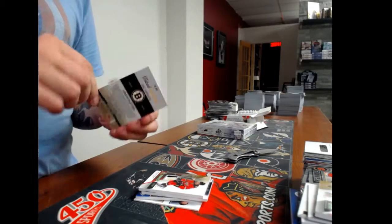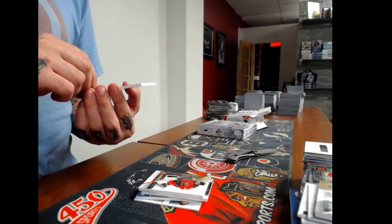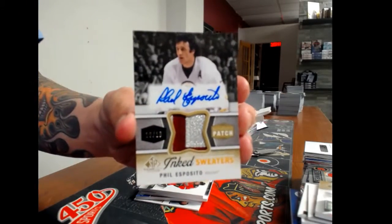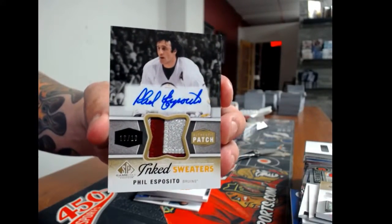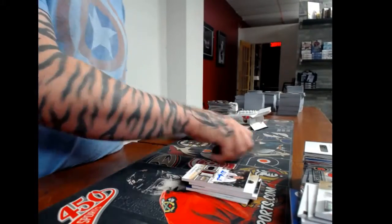What is that jersey? Looks like a... Still, look at that. Ink sweaters, 10 out of 10. Phil Esposito. This is sweet. You're lucky tonight.